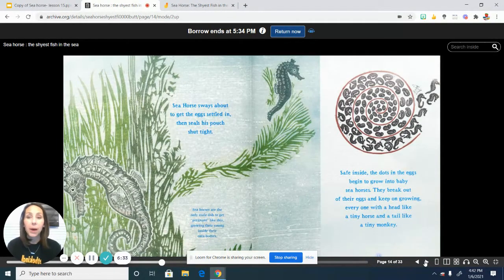Seahorse sways about to get the eggs settled in, then seals his pouch shut tight. Seahorses are the only male fish to get pregnant like this, growing their young inside their own bodies. Safe inside, the dots in the eggs begin to grow into baby seahorses. They break out of their eggs and keep on growing, everyone with a head like a tiny horse and a tail like a tiny monkey.